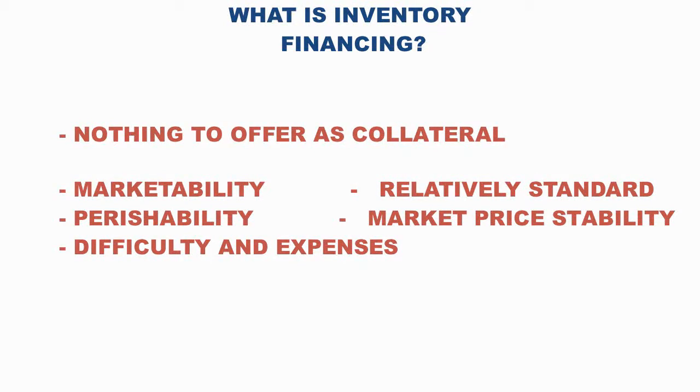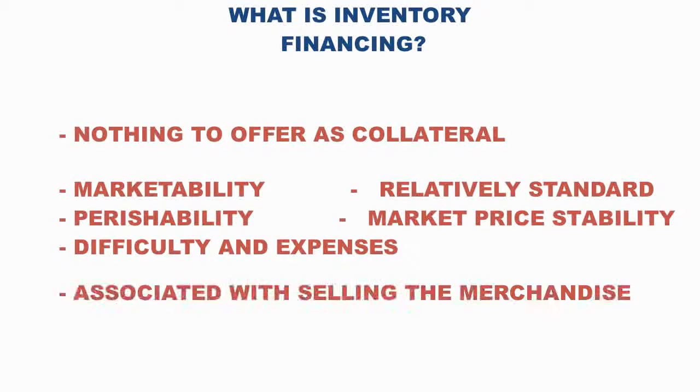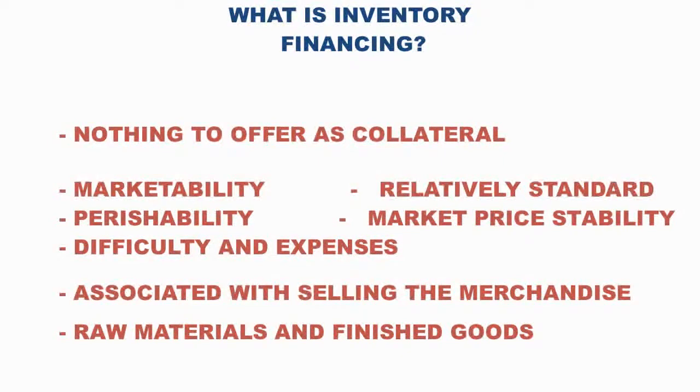Also, inventory financing should take into account the difficulty and expenses associated with selling the inventories to recover the loan obtained. In general, inventories comprise raw materials, goods in process, finished goods, and supplies. Among the inventories, the raw materials and finished goods serve as the best collateral to offer.